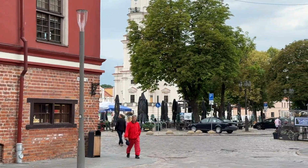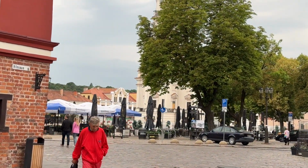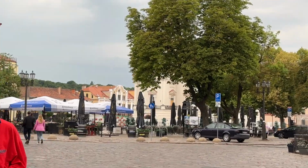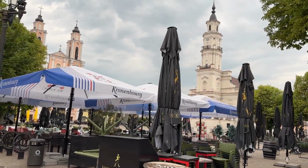Vilnius Street, the high street of Kaunas Old Town, ends at Kaunas Town Hall Square. With the edges of the square lined with restaurants with plenty of outdoor seating, I imagine it's a nice place to be to enjoy a lunch or dinner.